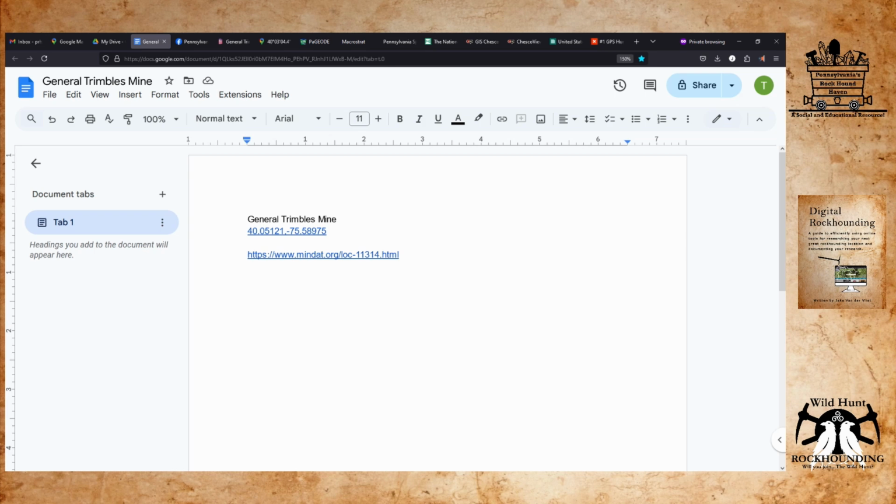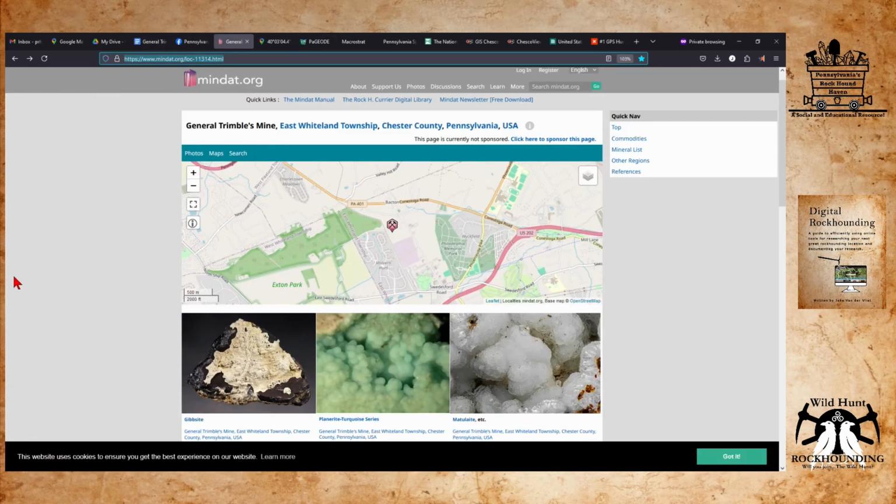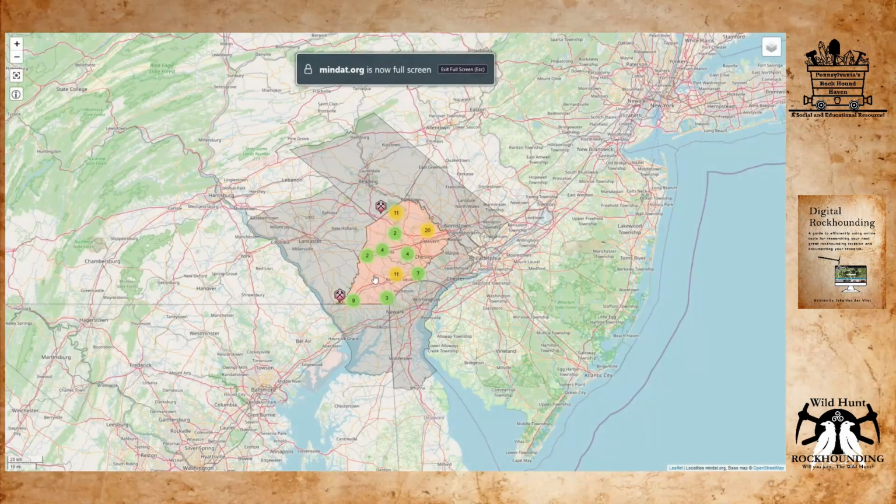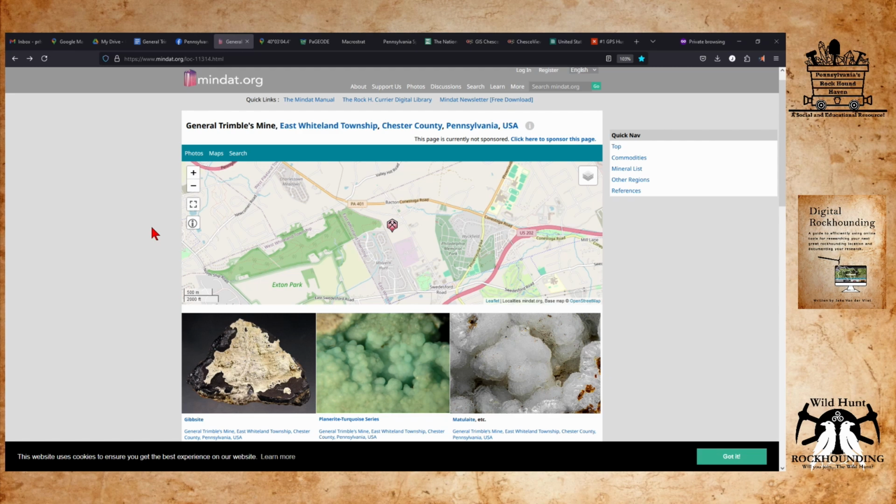All right, let's dive a little further into using the counties page. So as we pop back over to the General Trimble's page on Mindat, this is your starting point. You can do this for any area using that original map we used, the one for Chester County. You can look at Chester County or the county you're in and see what is around. So now we've shown you how to use the county map to select a specific area with a mine near it and how to explore that.